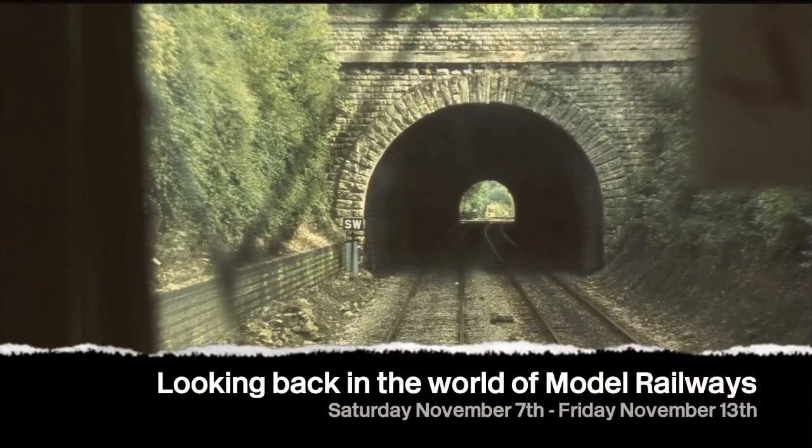Hello and welcome to another Last Week in Model Railways brought to you by oorail. This week we'll be taking a look back in the world of model railways, and this covers Saturday November 7th through Friday November 13th. Last week was our very first episode and it was very well received, so we're going to continue to do this on a regular basis.